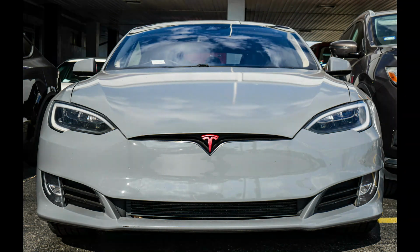From the great aspects to the not so great, I'll break down all the pros and cons to help you decide whether the Model Y is worth your money or a mistake you'll regret.